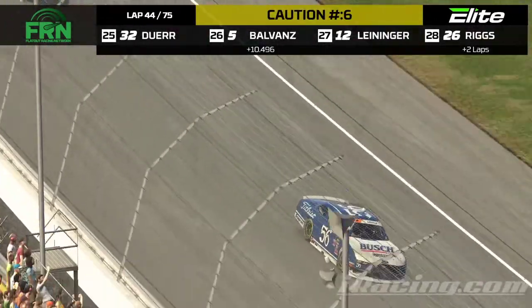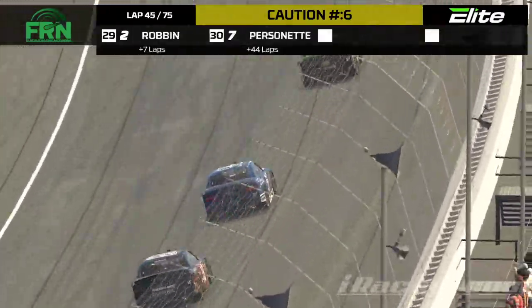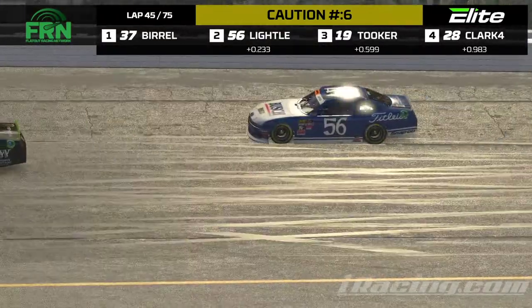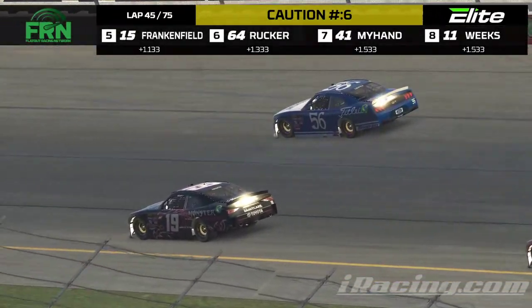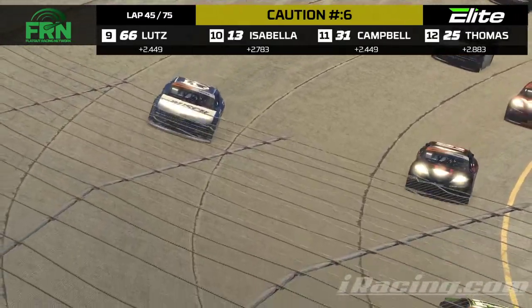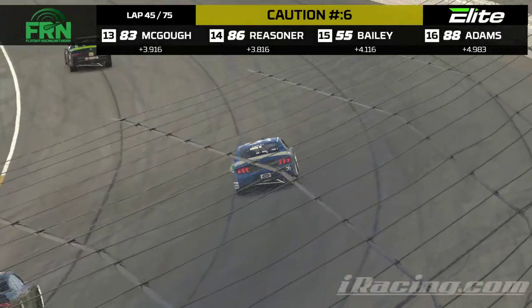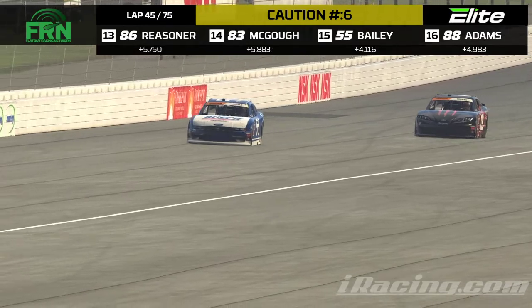Oh, yep, got a caution here as they were 3 wide coming to the line, and I think that might have been... Looks like it was Dustin Dewar there in the 32 car. A couple cars involved here, it looks like. Oh, actually, it was way up. It was much further in. It looks like it might have been the 12 to start it. Leniger again.